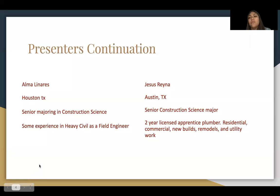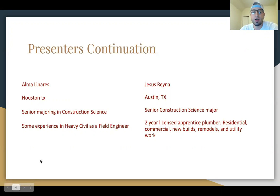Hi, my name is Alma. I'm from Houston. I'm a senior majoring in construction science, and I have some experience in heavy civil as a field engineer. I'm a senior construction science major, and I have 2 years of experience working as an apprentice plumber.